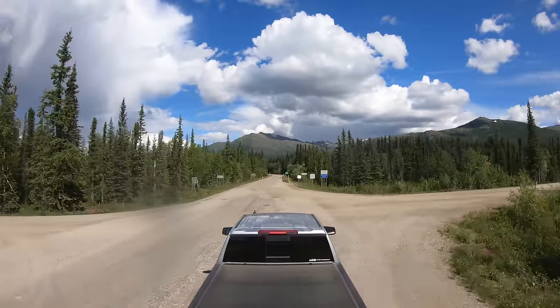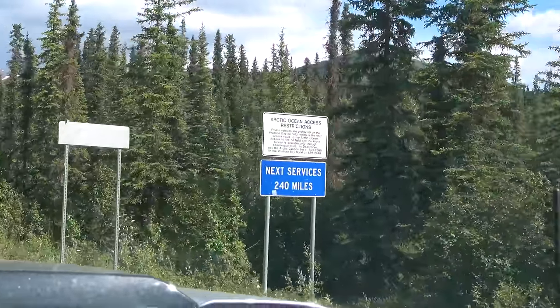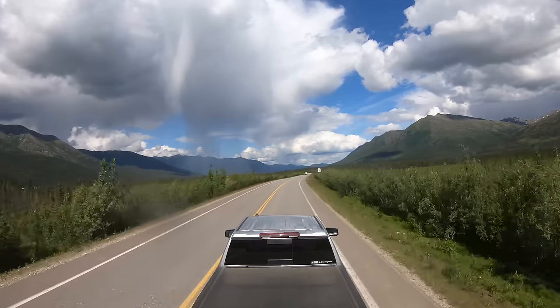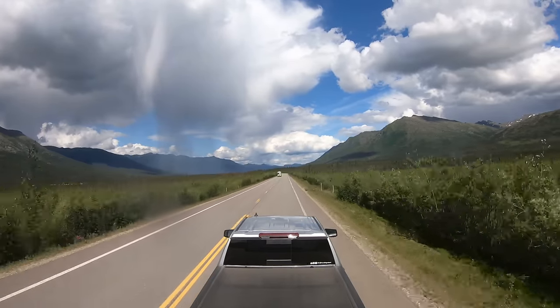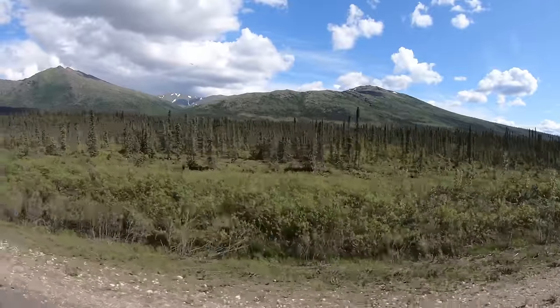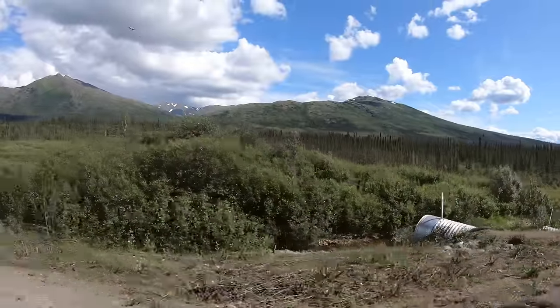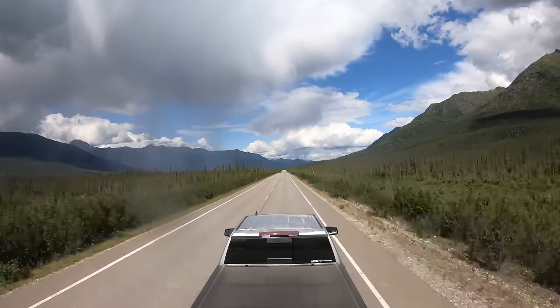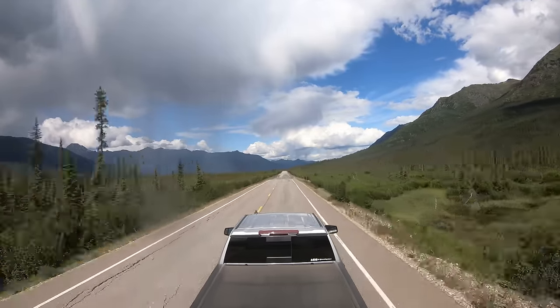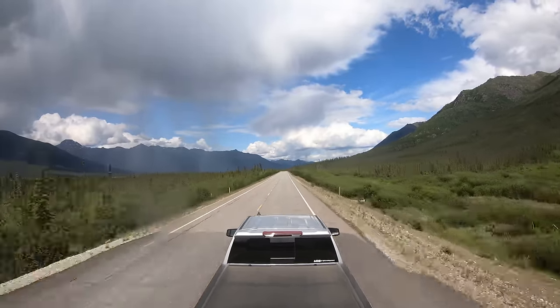Next service is 240 miles. Hopefully we can make it with one tank. By the way, apparently Coldfoot got its name in 1900 when gold prospectors who were traveling up the Koyokuk River got cold feet and turned around. By 1902, Coldfoot had two roadhouses, two stores, seven saloons, and a gambling house. I guess gold brought more people and business than oil.